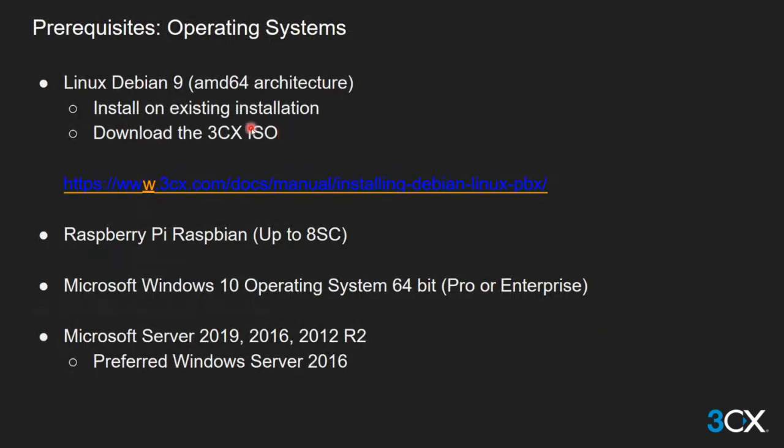Moving forward, the prerequisites for the operating system. Namely, we have at least three operating systems that we can work with 3CX. One is the Linux platform. The other one is Windows, and we can also use virtual machines for 3CX. We also have this Raspberry Pi Raspbian, if you can see it right here. This is just a microcontroller, if you all know about it. Being a microcontroller, it only caters up to 8 simultaneous calls, or SC.